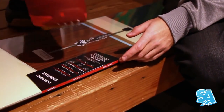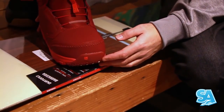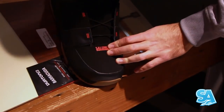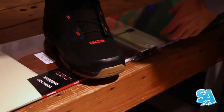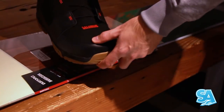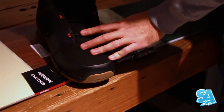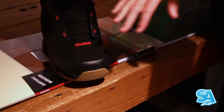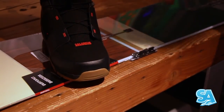Now, the width of your snowboard only really matters if you've got big feet. If you've got a size 10 or 11 or smaller, you're going to be okay on most boards. If you've got a size 12, 13, 14 foot, you're going to need to get a wide board. If you don't, you're going to find that your toes and heels are hanging off the edges of your board, and when you're turning, they can dig into the snow and be really annoying.